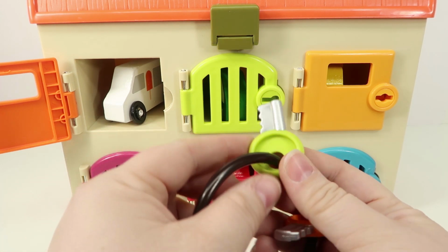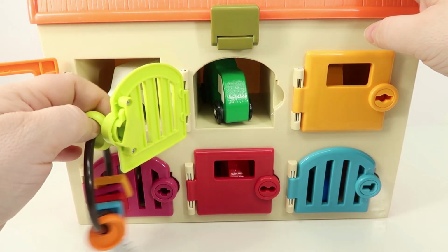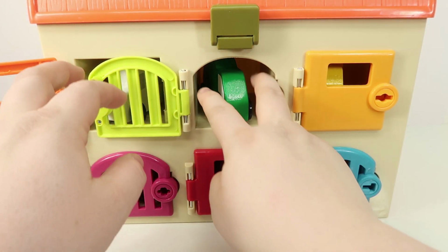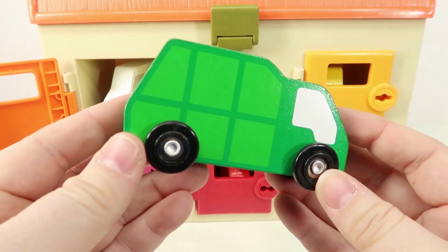Let's see what we have in our green door. Oh look, we have a green vehicle in our green door. It's a recycle truck.